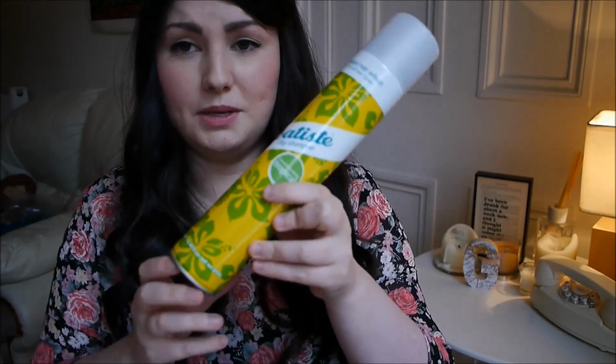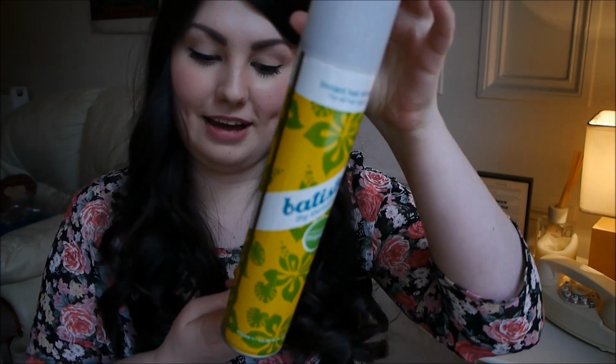Also got some more boring things, so I won't talk about these for very long, but some Herbal Essences Dazzling Shine shampoo. This is just my average daily shampoo. It smells nice and it makes my hair look shiny, and that's all I really want from a shampoo. Also got some of the Batiste dry shampoo. I didn't actually mean to buy quite as big a can as this, but I'll definitely use it up, so that's not a problem. I always go for the tropical scent because I just think it smells nice and not too dry shampoo-y, it doesn't smell like you sprayed dry shampoo in your hair. It actually just smells nice and coconutty and tropical, so that's good.